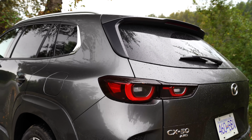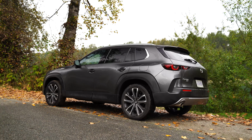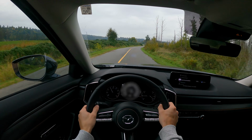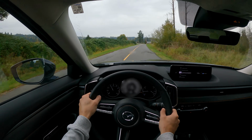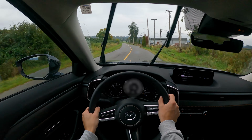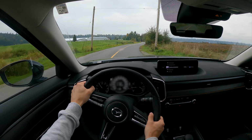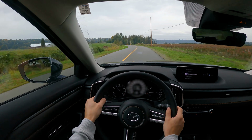But main changes, as we're about to come on one of my favorite little bumpy sections here to demonstrate one of the changes. Now they're about to retune the suspension. Now the reason why I'm not talking in present tense is because the one I'm driving today is a 2024 model, but the changes are not being implemented until next month.